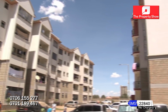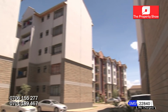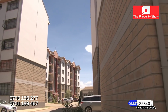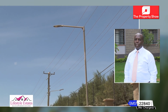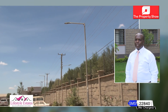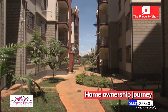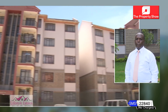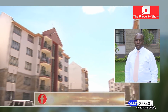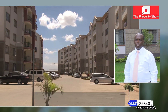I've been living here from 2016. From 2016, we haven't had any challenges apart from the normal estate issues, which are a bit more personal, but not with Lifestyle. My advice to people who are trying to buy, especially the young, medium-earning income people, is that they should do a lot of financial consulting so they don't run into a lot of financial debt.